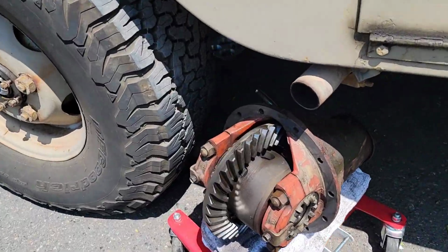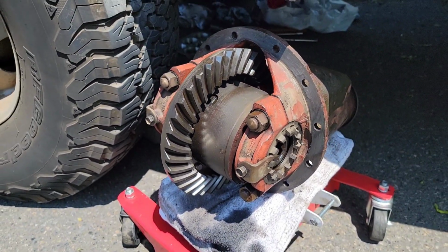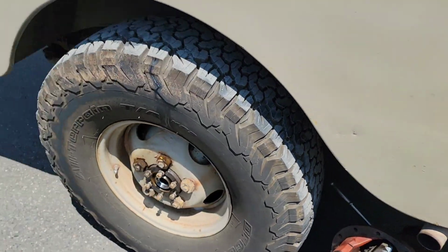And we are ready to put in the original third member back in there, baby. But first, I'm gonna drink some water, take a little breaky poo. Mechanics need breaks.